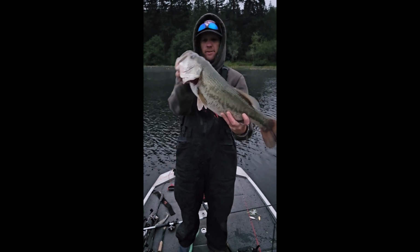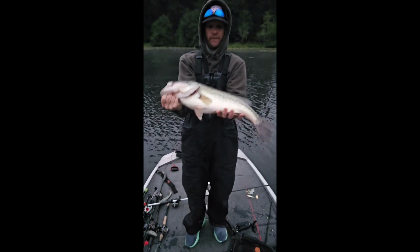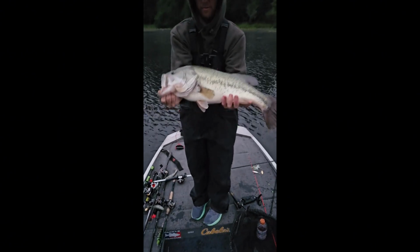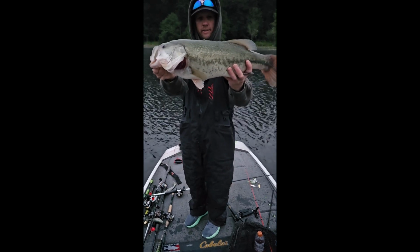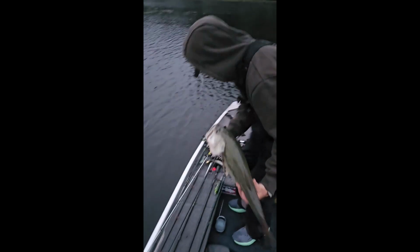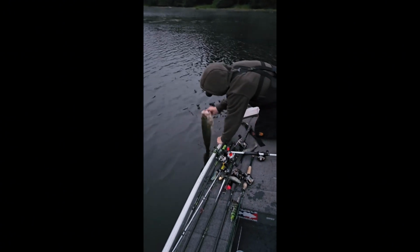That's almost it. Yeah. Just caught this. 6.90 on a spinnerbait, 3/4 ounce, first thing in the morning. Yeah, it's a big one. It's worth the wake up in the summertime, get on water before it even gets light out. This is what's lurking in the waters here. Good to go. We're going to release this fish. Here we go.